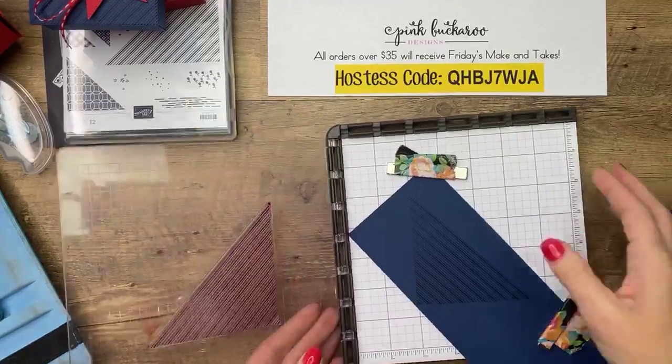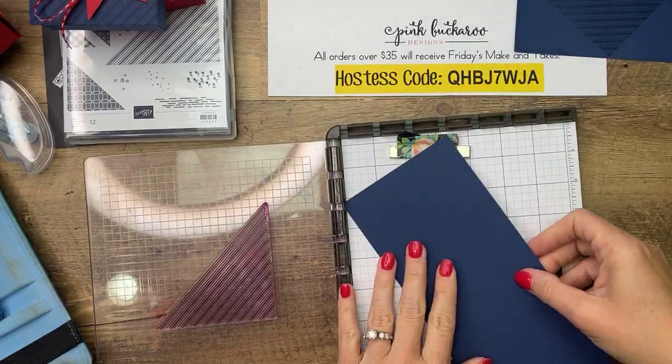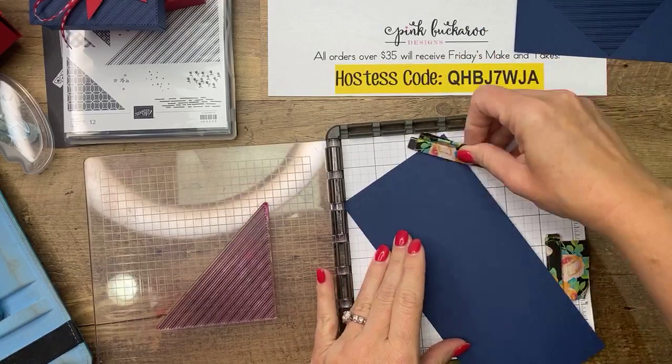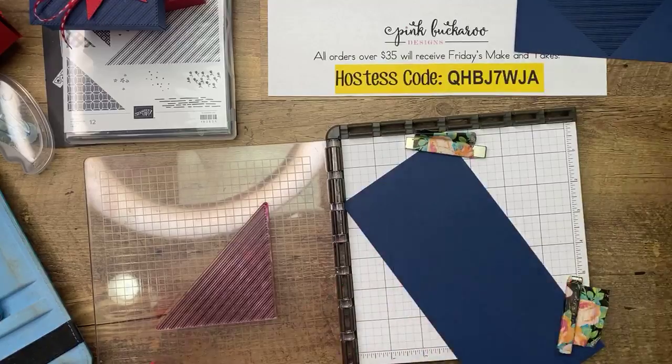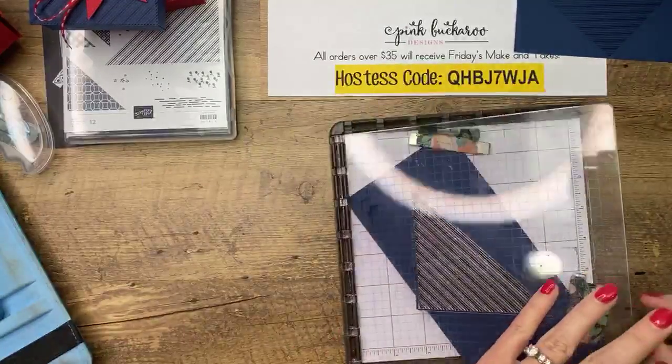Going for that 4th of July, red, white, and blue. If anybody's watching who does not live in the United States, the 4th of July is our Independence Day. It's fun, it's right in the middle of the summer. Do fireworks and picnics.